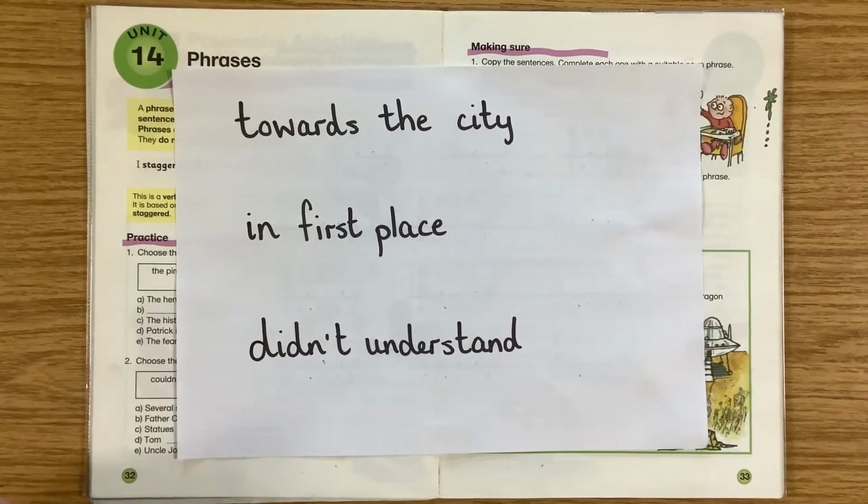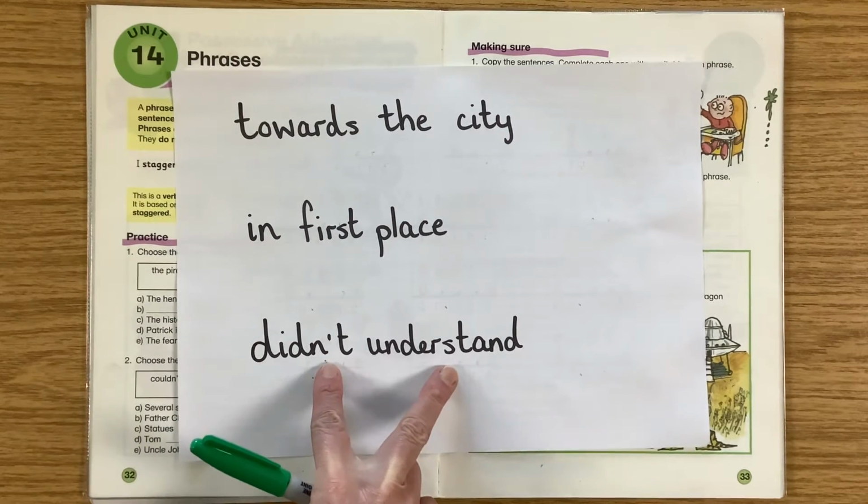He didn't understand how to do the decimal fraction. That would become a sentence. But "didn't understand" on its own doesn't help me. Well, actually I've got verbs here. "Didn't" and "understand" go together, they're all part of a verb.